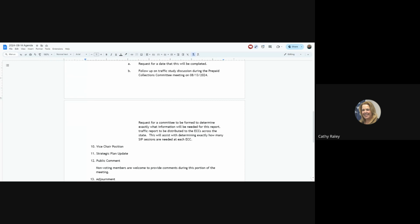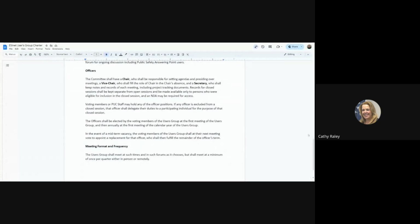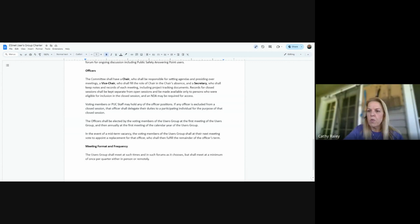I know we're a little bit past 11 o'clock. I had to add the vice chair position. Danette Martin was the vice chair, and luckily for her, she retired. So we'll need a new vice chair for this committee.